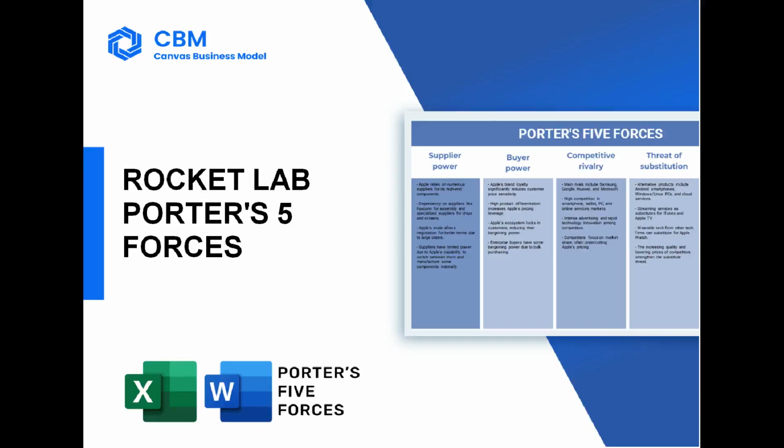Recognizing these often overlooked aspects can provide deeper insights into not only Rocket Lab's operations but also the broader implications for competition and innovation in a rapidly changing market.